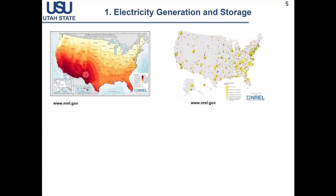Here is the potential of solar energy in the US. You can see it is mainly in the southeast, southwest part of the US and Florida. But if you compare with electricity consumption, the consumption is mainly in the east part of the US. So if we generate electricity in the west, we need to pump it to the east to supply the usage.